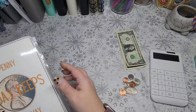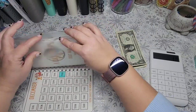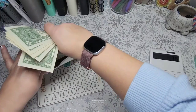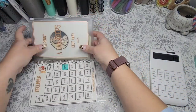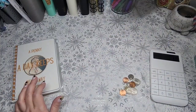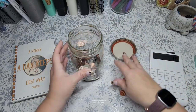It's going to take a while to go through this book, but we need to put the change in here. And I might need to cash swap some of this because there's an awful lot of singles in there. Should have gone in there when I was trying to cash swap the other day. And the actual coin.